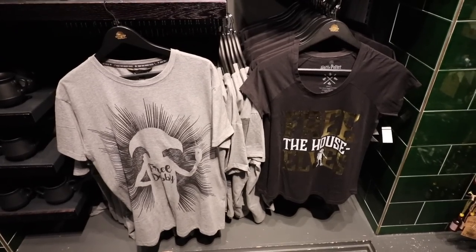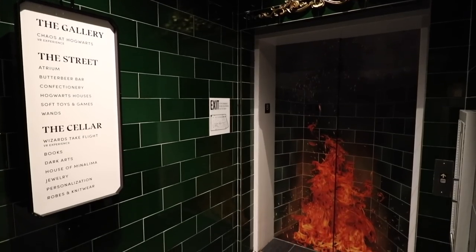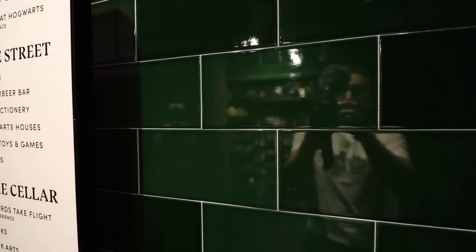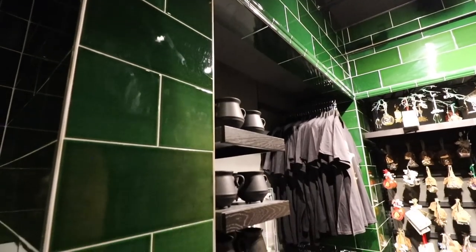You Dobby fans have three shirts to choose from for $30 each. Now, when it comes to most of the t-shirt sizes, they range in size from 2XS to 2XL. Check out these beautiful hand-painted tiles made specifically for Harry Potter New York. They give an awesome Ministry of Magic feel.